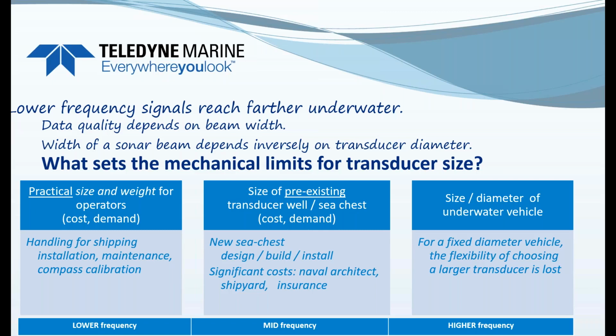People tend not to want to spend money on new sea chests because they're significant expenses and there are a lot of logistical issues. And finally, for DVLs in particular, when you're trying to put them onto smaller and smaller vehicles, it's the size of the vehicles that's going to constrain how big the transducer size can be. So what you're trying to do is operate at the lowest possible frequency for a given diameter. And that's the solution that was provided by phased array. Again, you want to use a low frequency to reach farther underwater, whether that's the profiling range or the bottom tracking.